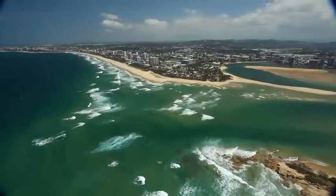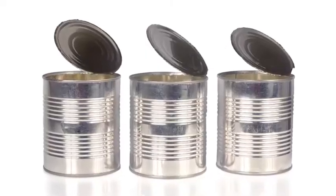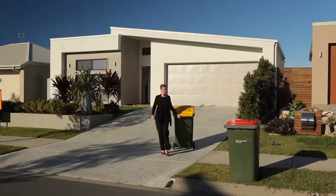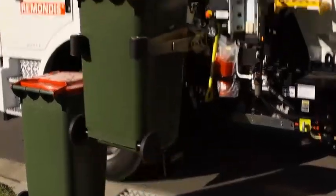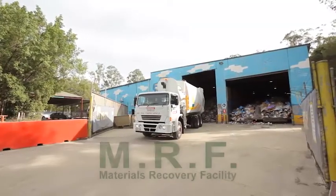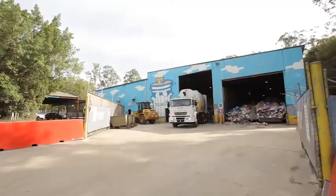In the Sunshine Coast Council area, we can recycle paper, cardboard, packaging glass, aluminium and steel cans, and plastic bottles and containers. Placing the recycling items into the yellow lid recycling bin is only one step in the recycling process. What happens to the recycling when it's collected by the recycling collection truck? It's taken to the Council's Materials Recovery Facility, affectionately called MRF, and sorted into the different material types.